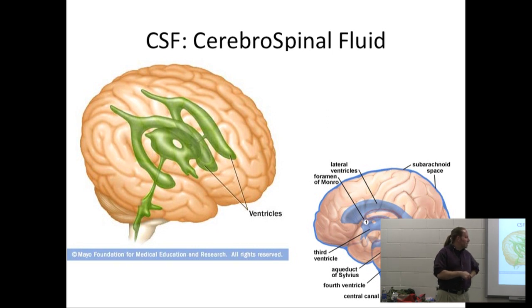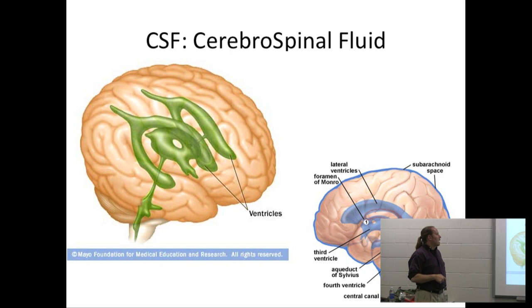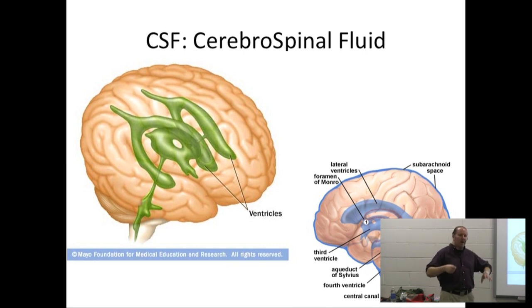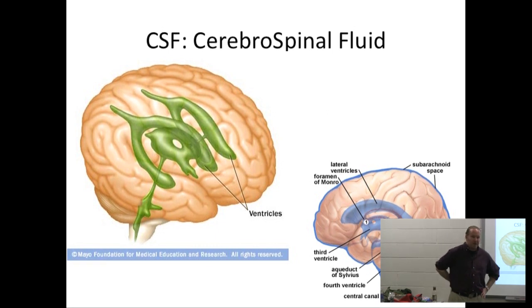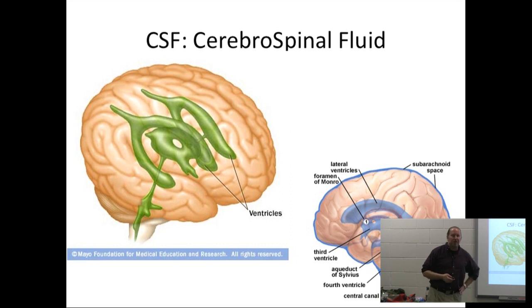And this clears waste out of the brain, but mostly it provides protection. So if we do have swelling of the brain, it can swell into these ventricles and provide a certain amount of leeway for swelling in the brain. Old school, before we had head CTs, if they wanted to see if there was a bleed in the brain, they would do one of these lumbar punctures and see if there was blood in the CSF that had circulated down through the spinal cord there.